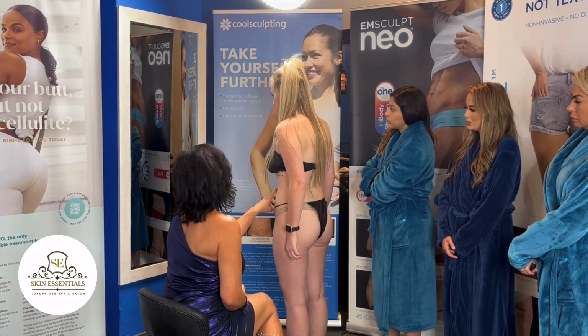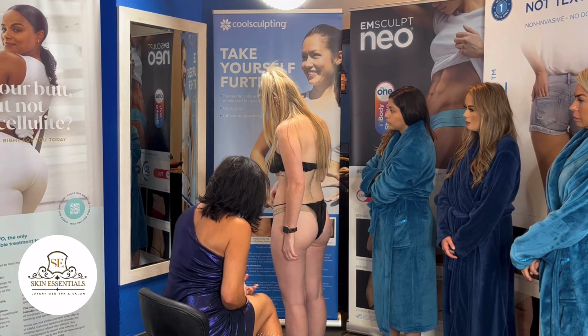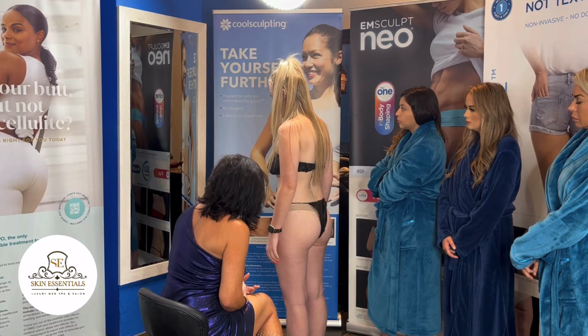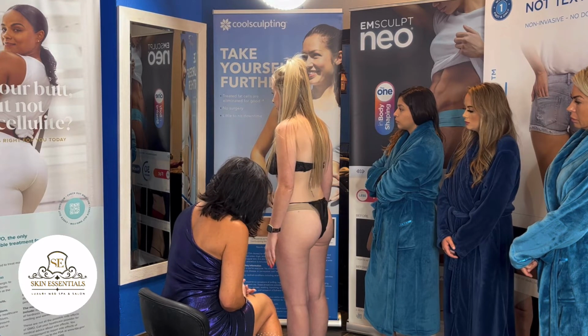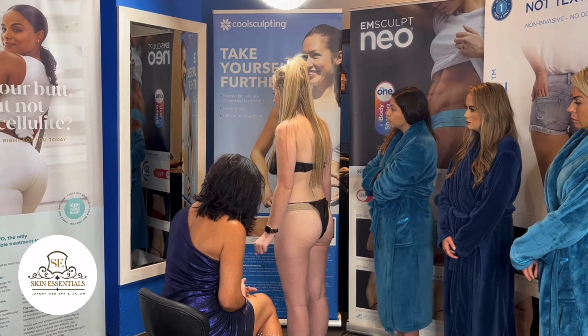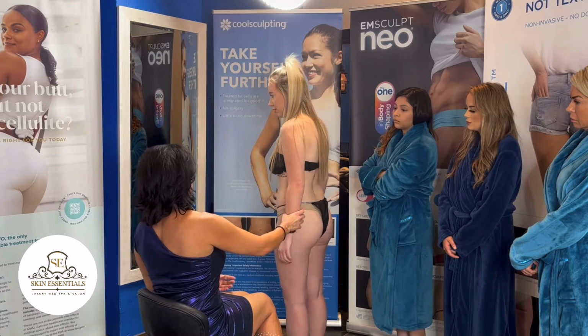Does this little bit of pooch right here bother you at all? It does, but not as much as not having as much shape. So you're looking for more of an hourglass shape for your waistline. And when you say your legs, do the inner thighs or outer thighs bother you, or both, or do you not really know or care? It's my inner thighs. Okay, all right, so turn around and face me real quick.